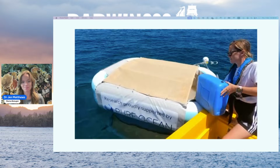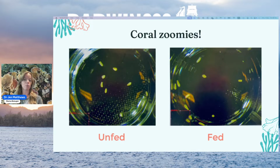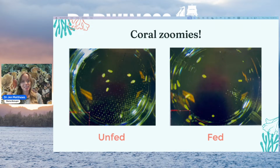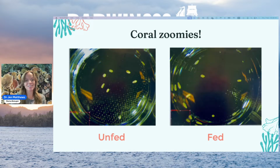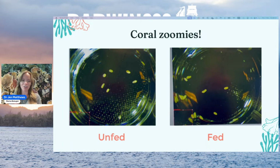So one of the really interesting and surprising results that we found was not just that by feeding them we can enhance their survival, but we can also make them swim better. You can see here a little video of some coral larvae that we didn't feed on the left. They're swimming nice and slowly, nice and carefully, but when you feed them, they do little coral zoomies. They go a lot faster and a lot further.